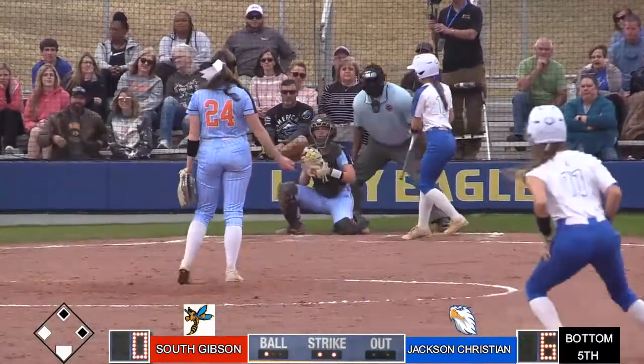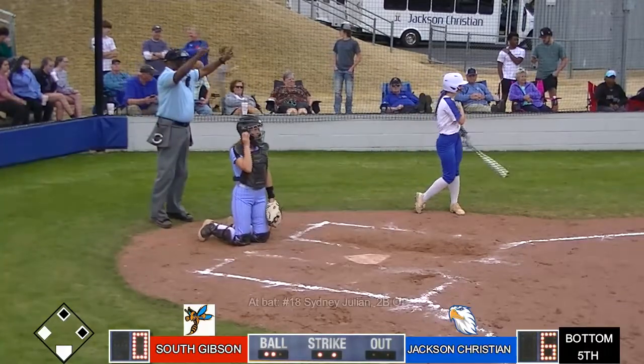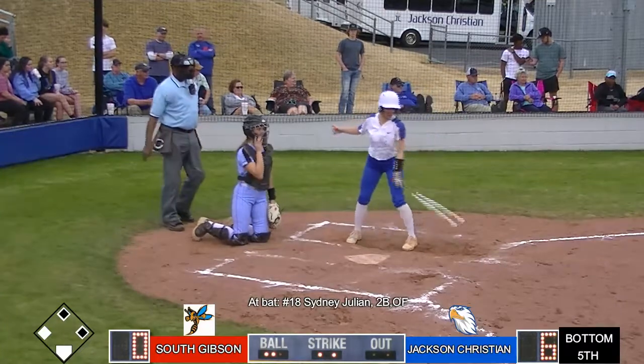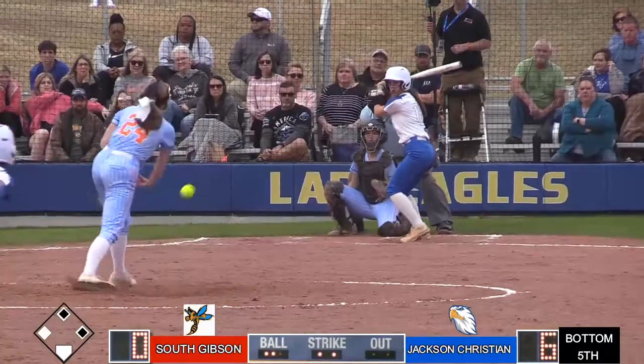Here's the pitch. Just missing outside. With that, Bob Uecker said just a little bit outside in Major League, even though it wasn't that close. We're in the fifth, 6-0 the score.